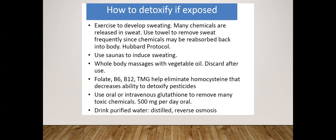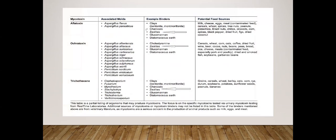Then there's also nutrient support, glutathione support, and drinking water. I like zeolite. It's on my target list of things to look into. It can help get rid of aflatoxin, and so does charcoal from the gut. Zeolite does it inside the cell, and charcoal can remove it from the gut, and so can clay. So this is more of a cellular detox, and the rest of those are gut detoxes. I've never tried diatomaceous earth before. I got to research that a little bit more. Glucomannan is really good too.